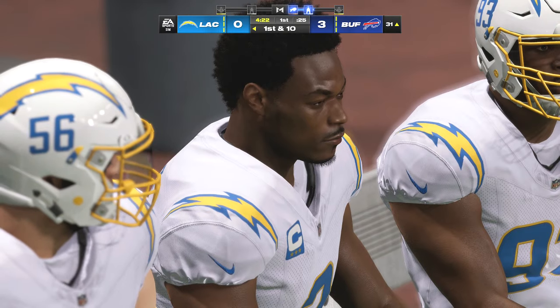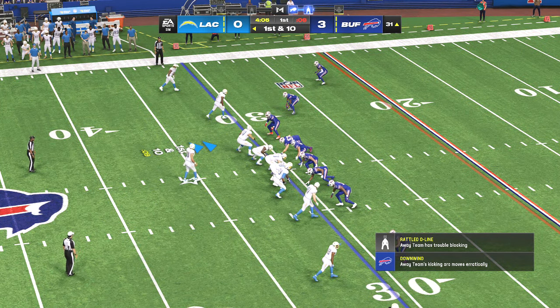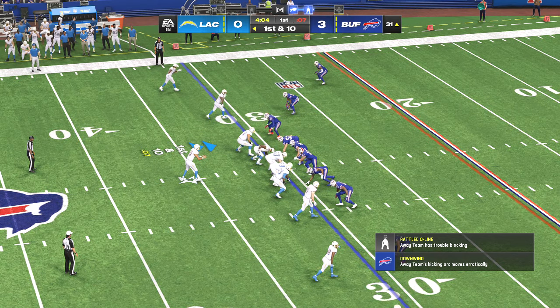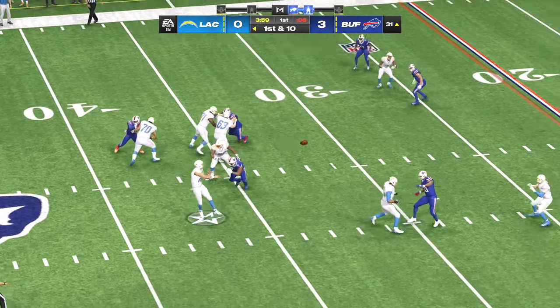Well, second and 2, that means your playbook's wide open. You can run just about anything. But a lot of times, the play caller just looks down at his sheet, sees the short yardage runs, and goes to one of those. Now Herbert.